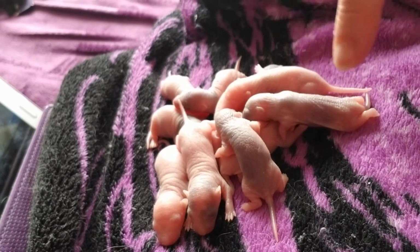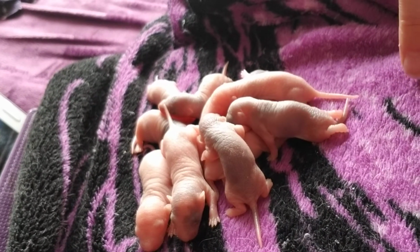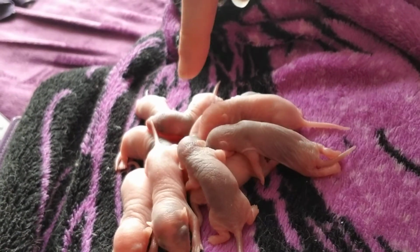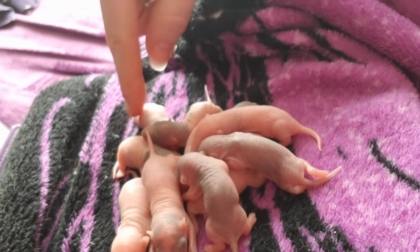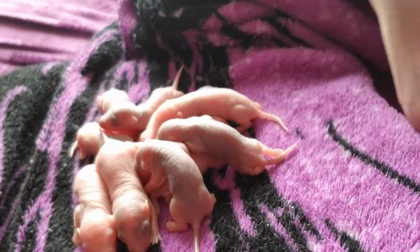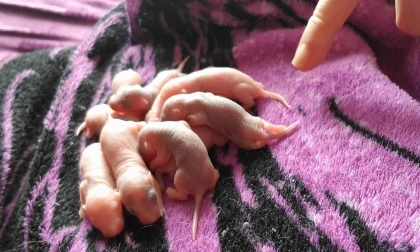But the rest of them, I mean, we have some dark, we have some solid. These two I think are going to look just like Mom, possibly even more colorful than Mom. And then some dark hooded babies with some spots down their back. And then these guys, which are likely to be a white or light color once the fur comes in. So it'll be interesting to see.